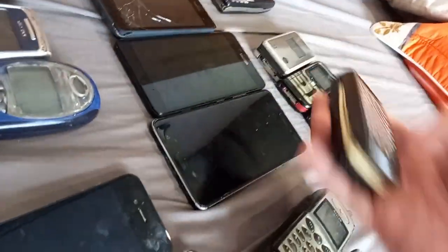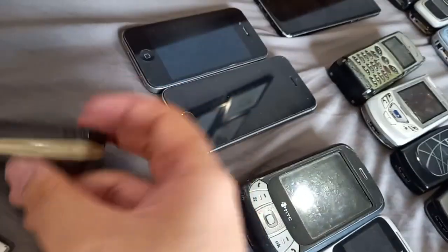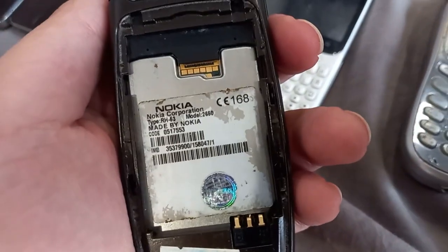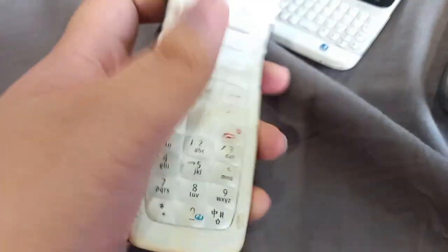Now we move on to the phones that use later batteries. I heard this Nokia phone is one of the worst flip phones they made, but I'm not sure why. Yeah, I have to open the back cover like that. Let's see. This is the 2650, and the reason I'm not going to put the SIM card in is because this one is of this.